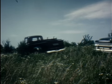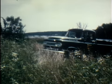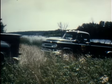As soon as there is enough water to support fish, often before the lake is completely filled, Conservation Commission fisheries crews move in to make the first stocking of fish.